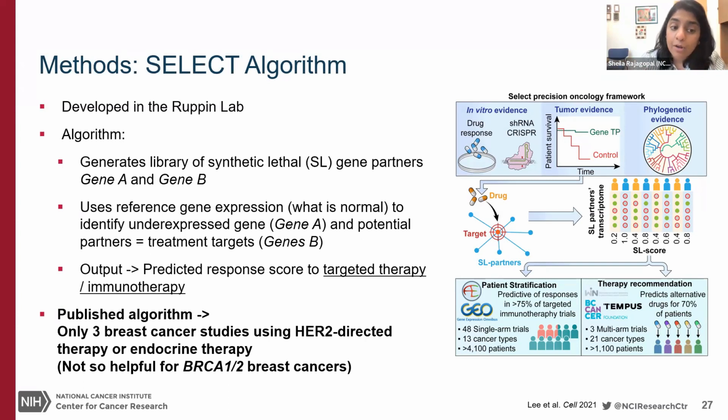And then the output of the algorithm is a predicted treatment response score, how likely we think that if you blockade that gene B with a treatment, you'll actually see a response. And that really depends on how low your given gene A is and how much we think we can get an effect from a given drug targeting gene B. So hopefully that makes at least some degree of sense, trying to find these pairs where a drug targets this gene B and gene A is inherently underexpressed in the tumor.